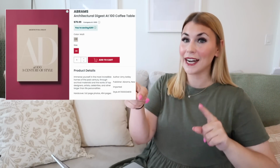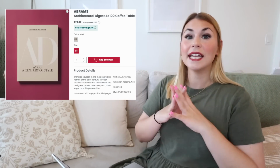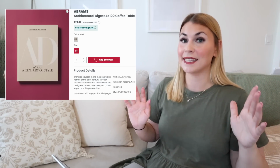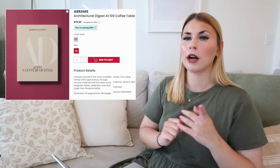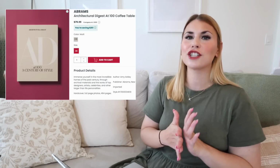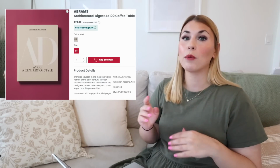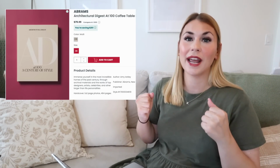I'm actually looking at it right now. I have it in my living room. This is the Architectural Digest at 100. It is a huge coffee table book. It's really big in size, and it's $80. I know that you can find this on Pottery Barn. I think it's like 120 or 130 on Pottery Barn. I searched high and low in store in HomeGoods for this book. I finally found it one day. They were about to take it off the cart and I was able to snag it. It was in perfect condition because no one had ever touched it.